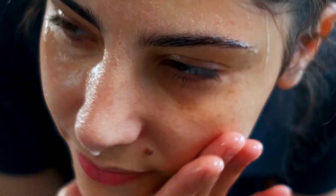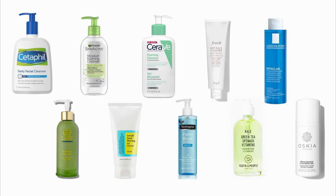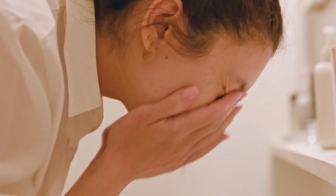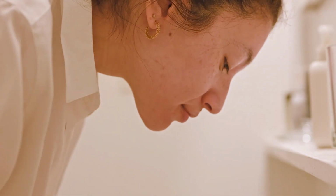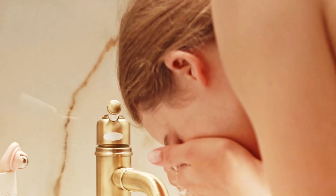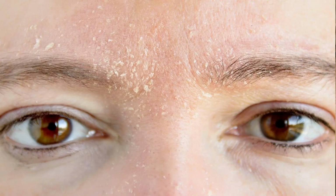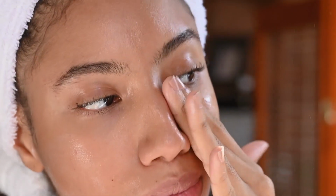Experts typically advise cleansing your face twice daily with slightly warm water, followed by a rinse with cold water. If you are wearing makeup, use an oil-based cleanser to dissolve cosmetics, followed by a water-based cleanser to finish the job. Be careful not to over-cleanse, as it can lead to dryness and irritation. Avoid excessive scrubbing, strong cleansers with sulfates, or rinsing with hot water, as they can all strip away your skin's natural oils, leaving it parched and flaky. Not a good look.